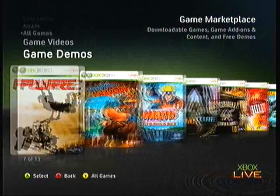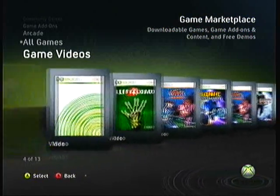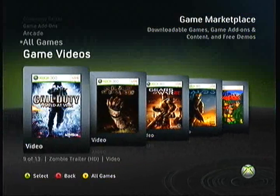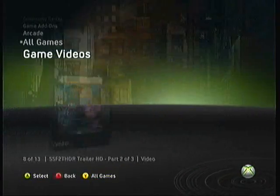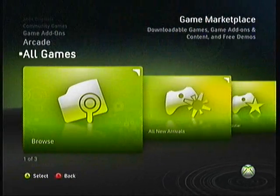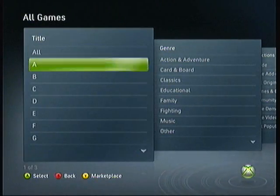You also have a new thing called premium themes. Premium themes are basically like themes, except they actually change the background of your friends' pictures. I'll explain it a little more. It's kind of hard to explain. I think you have to pay a little extra.